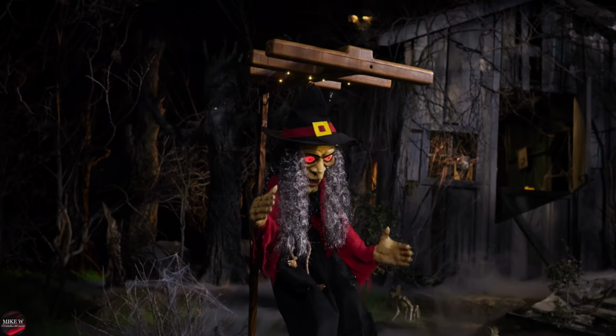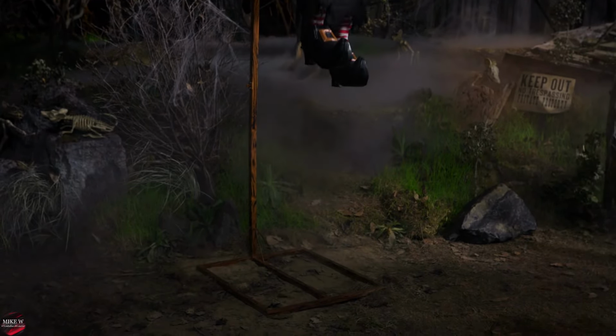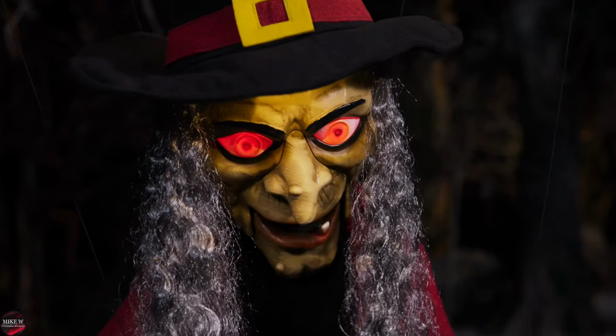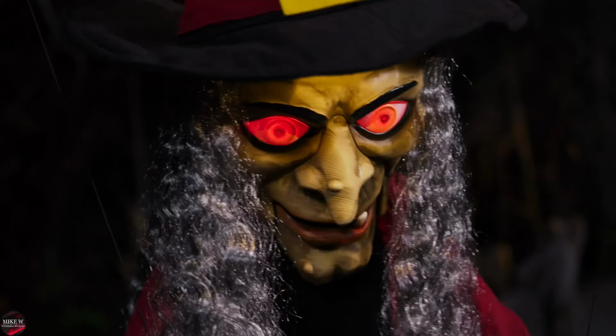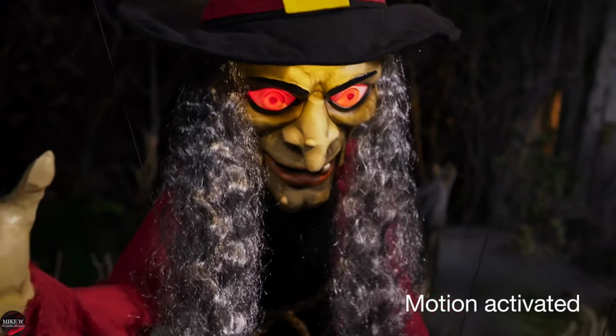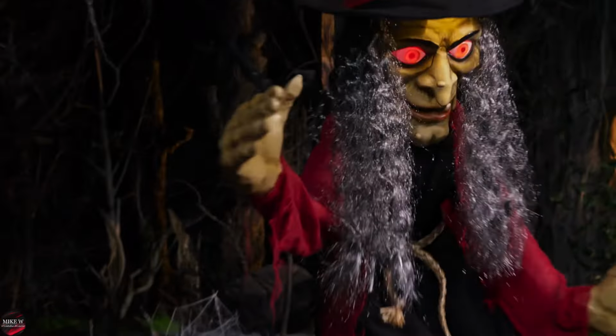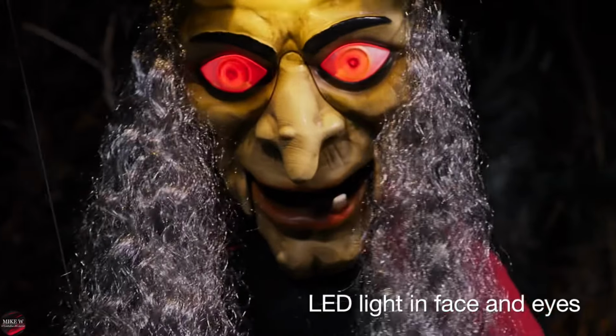Stuck hanging from her sturdy wooden support structure, this woeful witch is desperate to cut loose. Trigger her motion sensor and she springs to life, begging and pleading, writhing on her fixed frame, as her pallid face and eyes fill with LED light.